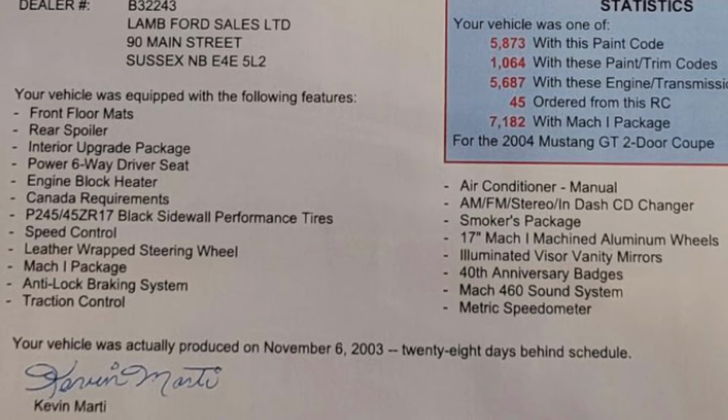it shows that the vehicle was equipped with the following features: front floor mats, rear spoiler, interior upgrade package, power 6-way driver seat, engine block heater, which was a northern thing for northern cars and Canadian cars, Canada requirements. It has the tires, which are 245 17s, black sidewall. Those would probably be the Goodyear Eagle tires because it says performance tires. Speed control, which is like cruise control.